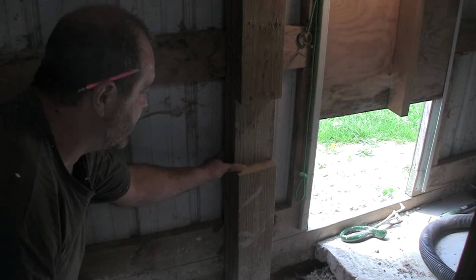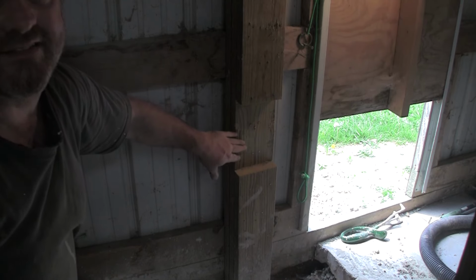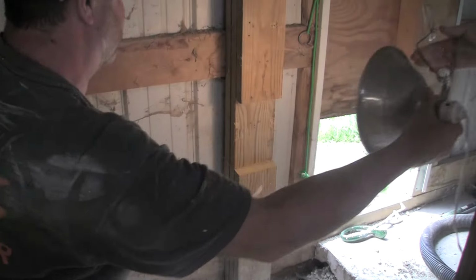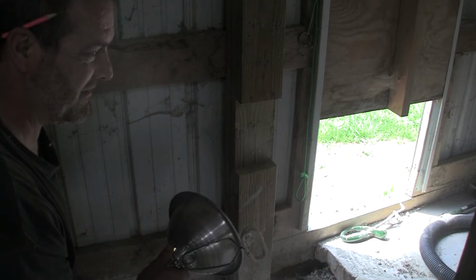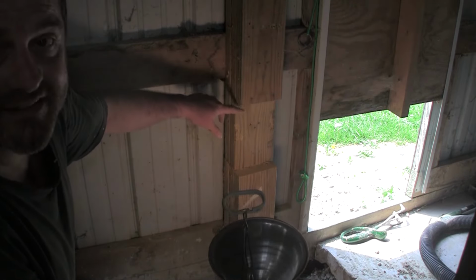Alright, so you notice I only took the front of this off. Okay, hopefully you guys can see this. I know the lighting in here is really bad. Okay, so I think you guys can see this now.